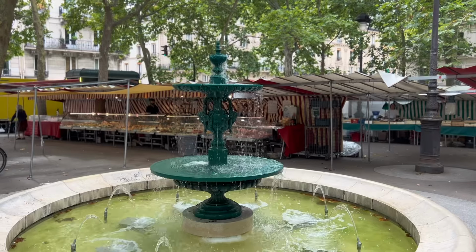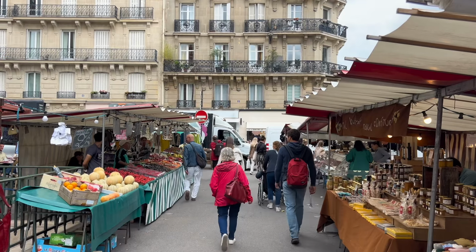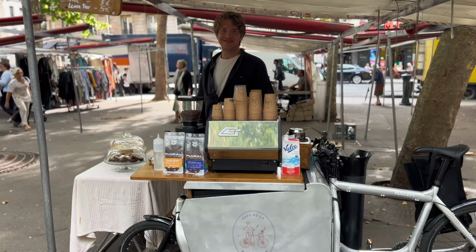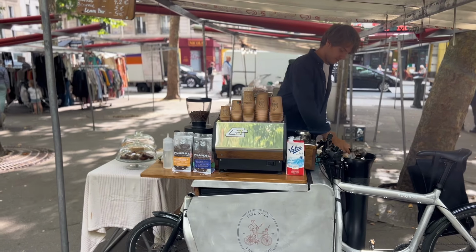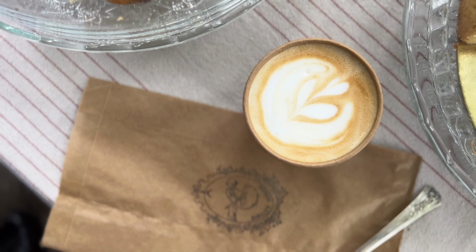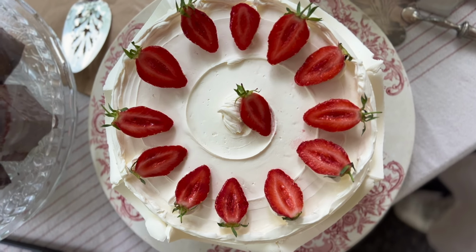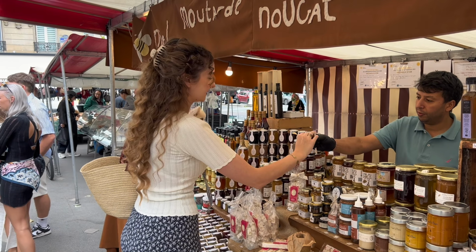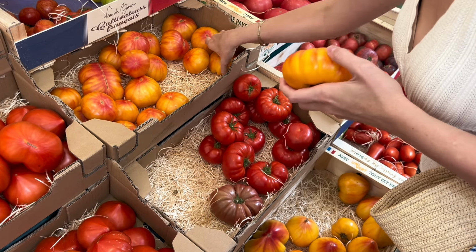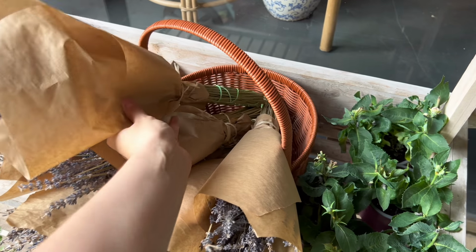Also not too far is the Monge Market, where my husband and I actually have our own stall. It's called Café Revolution. It's a play on the French word vélo for bike. And it's where he built a cargo bike and serves coffee, and I make the pastries for it. So if you ever find yourself in the area, we'd love to have you stop by. Also not too far is the Maubert Market, which is on Tuesdays, Thursdays, and Saturdays. And it's where we usually go to shop for our produce and our flowers and local honey.